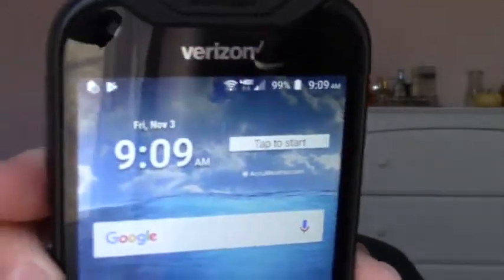So that's that. It is currently 9:09 a.m. I have a riding lesson today, so we will put this liquid lipstick to the test and see if it lasts.